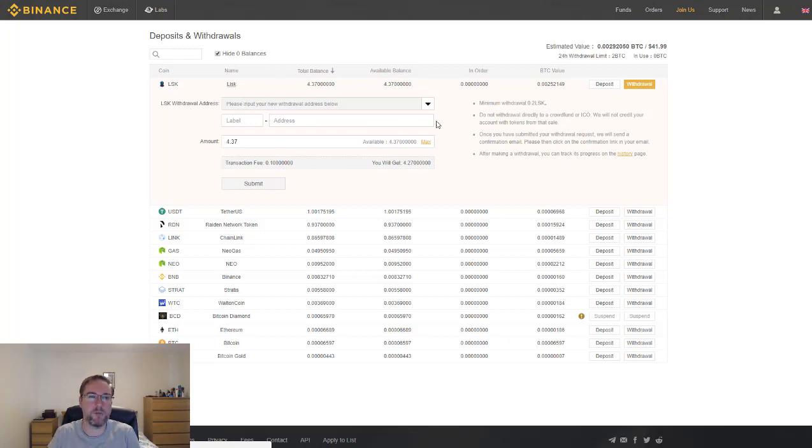Now the reason why you want to withdraw it is you never want to keep tokens on the exchange. Ultimately, the exchange own the private key, so they own the token. So if they were to immediately close down, they could take all of your tokens. So what you need to do is find out where you can store your tokens.